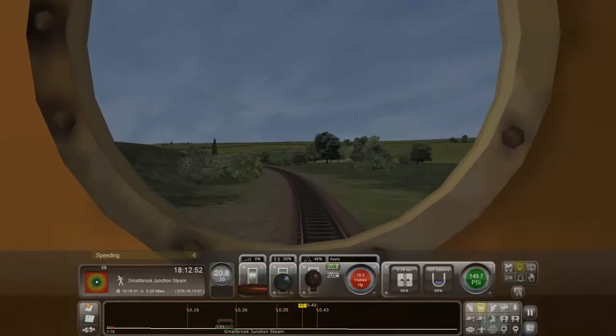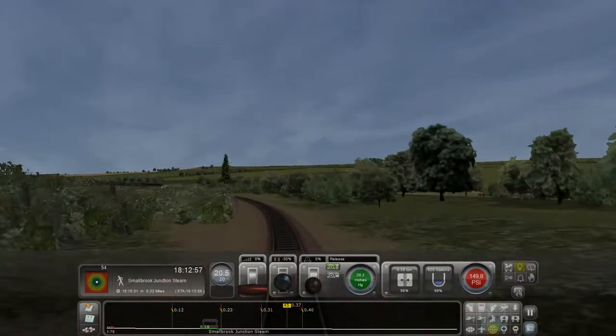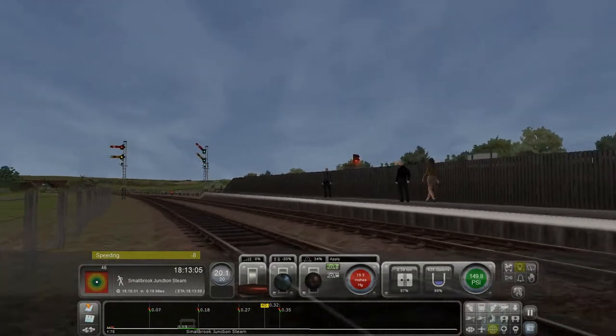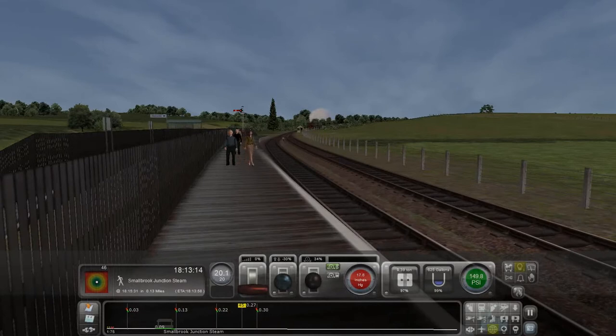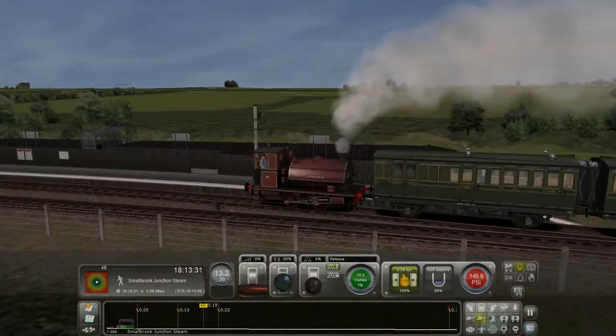Uh-oh, no! Plus, we need to stop at Smallbrook. Right, let's go up to Smallbrook. No, not now. We're not doing really well. This is not funny. So annoying. We've got a 45 limit coming up, but I don't think this train will actually do 45 miles an hour. Oh dear. Even though it's a really good train. Slow as well, very slow.